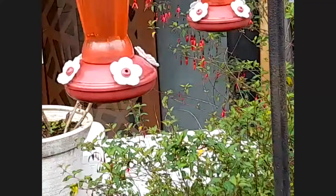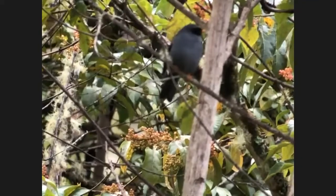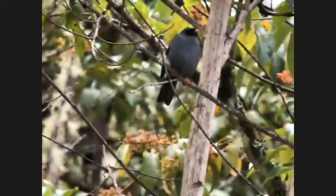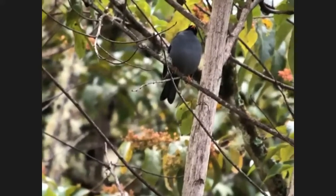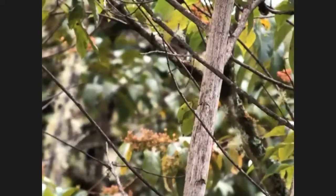Sorry to interrupt. Black-faced solitaire came back today. A little bit far away, but you can see more of the beautiful orange legs. Wow. Oh, there he goes. He moved.